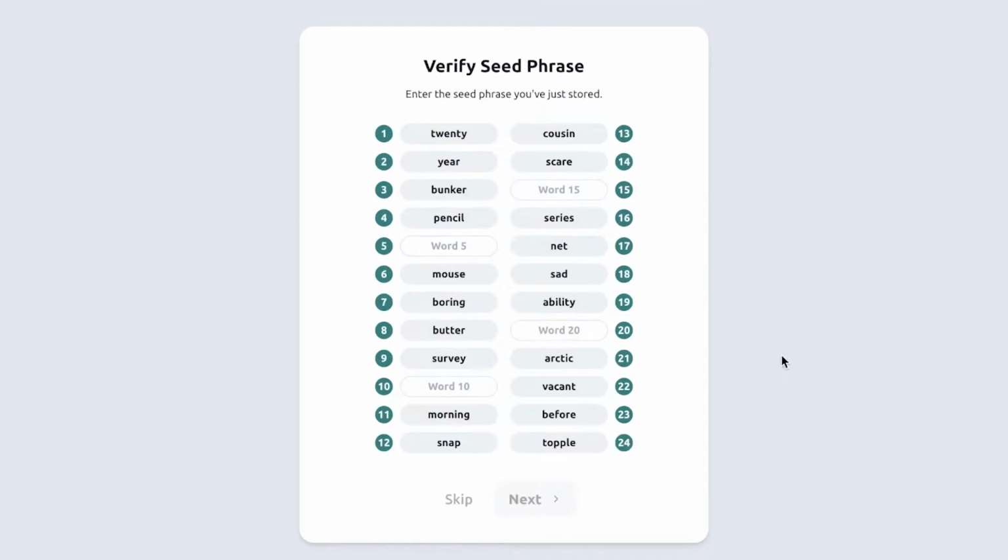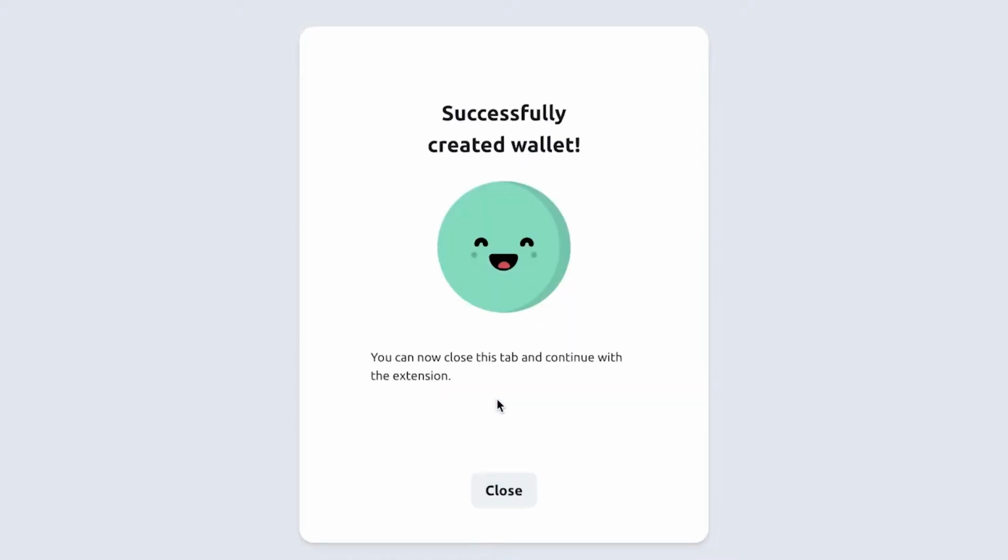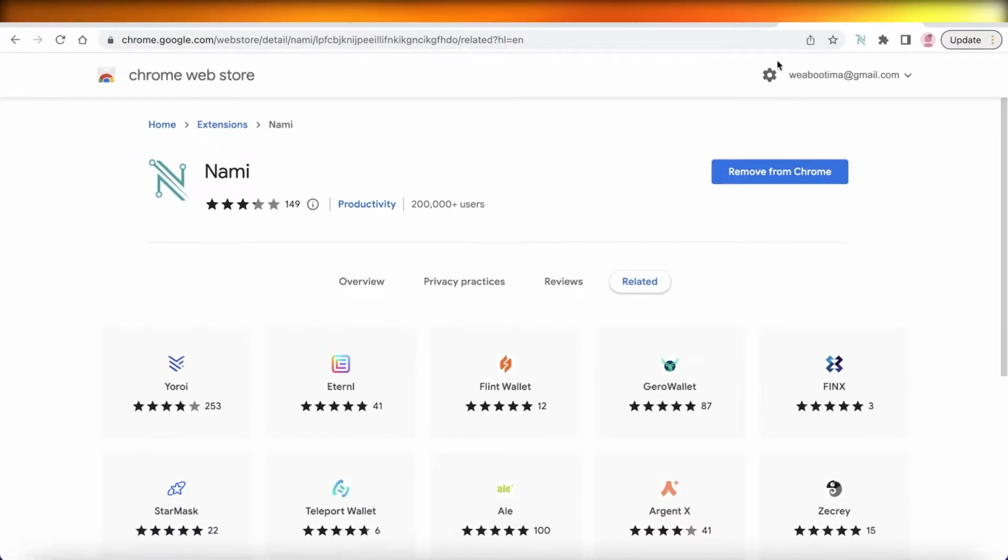So we're going to click on next, and then you're just going to skip this. You can skip the verification, but I would recommend that you make sure to write down that phrase, or take a picture or something along those lines. Once you have done that, you're going to create your account. So you're going to enter your name, and then you're going to enter a suitable password for your account. We're going to click on create over here. And just like that, our Nami wallet has been created.